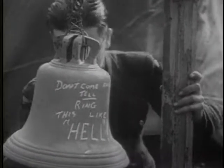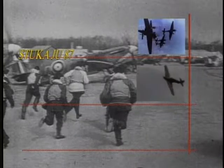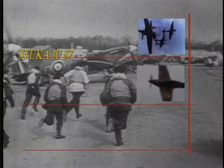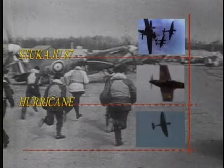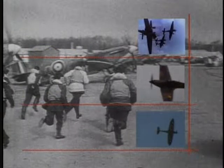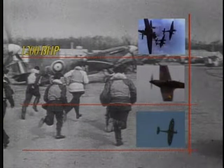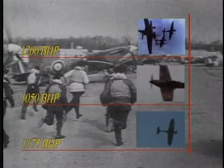British Fighter Command was being strengthened almost daily, receiving new Hurricanes and Spitfires, and, most importantly, new pilots. Comparing the Stuka with its main opposition, the Hawker Hurricane and the Spitfire, may explain what was to follow. The Stuka's engine capacity was, as mentioned earlier, 1,200 brake horsepower. The Hurricane and the Spitfire were equipped respectively with 1,050 brake horsepower and 1,175 brake horsepower engines.